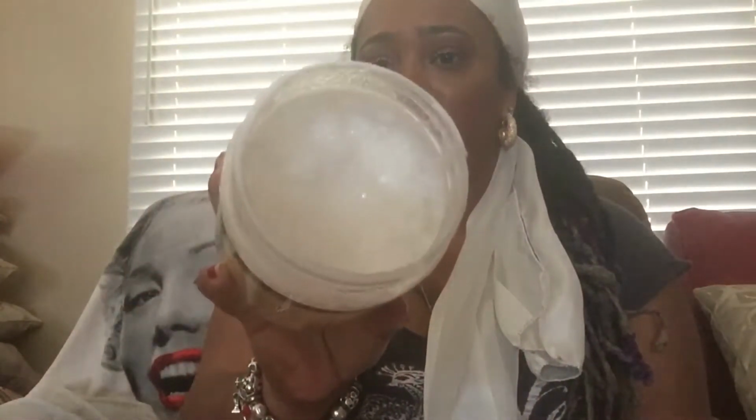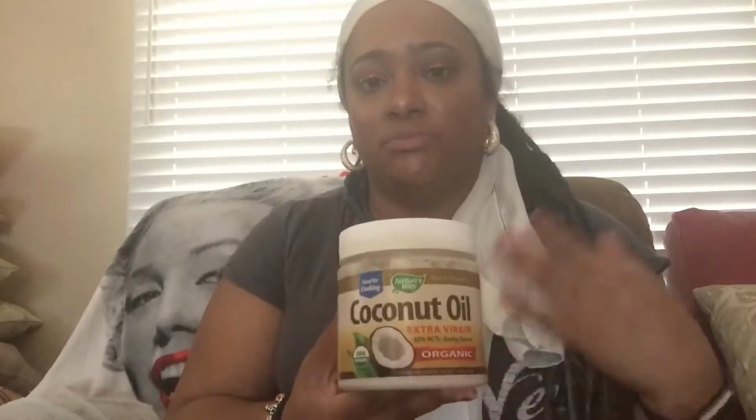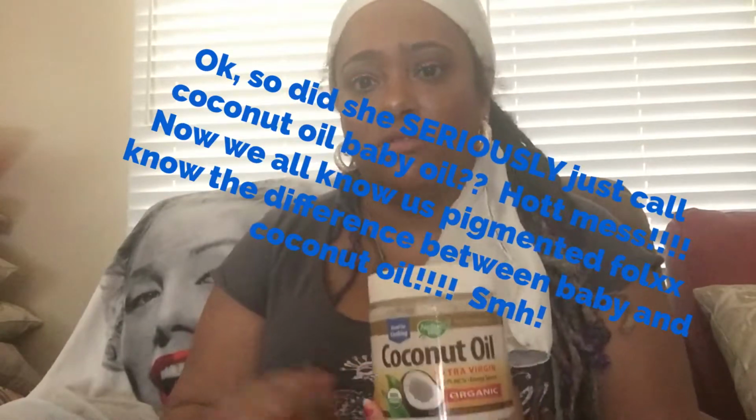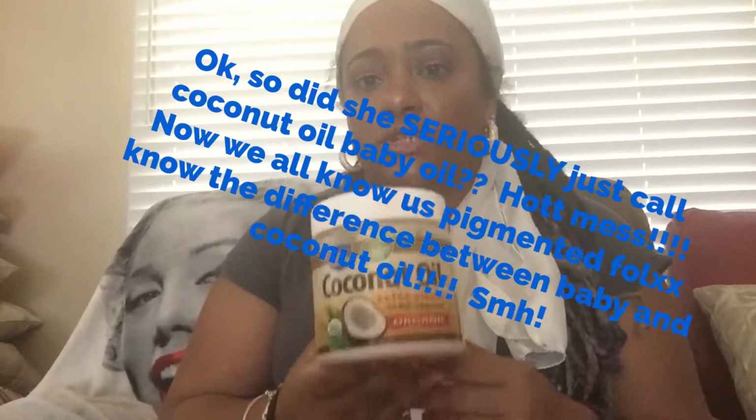Sometimes it's like a hardened substance. Sometimes, if you keep it in your bathroom and you're showering and stuff, it melts a little bit. So I like to use this to clean my makeup brushes. It's great. I'll use it and mix it with the baby oil and some Dial soap and some water. And I use my little pad to rub the brushes on.